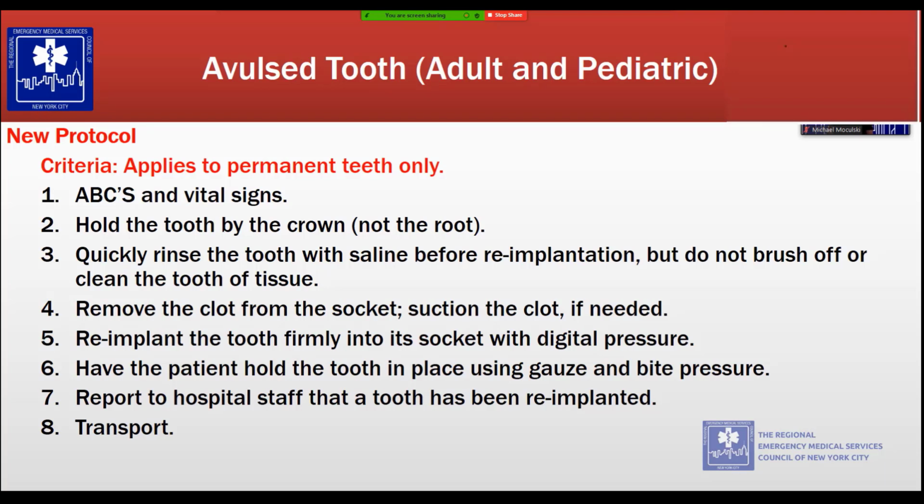Make sure, again, as I mentioned, that you hold the tooth by the crown and not the root. Quickly rinse the tooth with saline before reimplantation, but be very sure not to brush off or clean the tooth of any tissue. So it's simply taking a little bit of saline, pouring it over the tooth, and then doing the reimplantation.